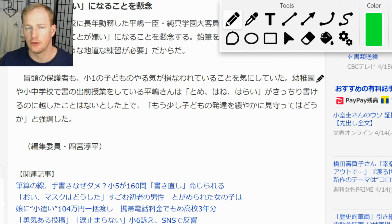So here we have a reference to yochien. This is basically pre-primary, right? Kindergarten or whatever. But yochien ya shochu gakko de. So in these various school settings, pre-primary, primary, and middle school, de shono demae jugyo. Now, shono demae, sho is another word for calligraphy. And demae is before it comes out, or before it happens, I guess. Jugyo or shiteiru. Okay, so before the classes where you have calligraphy.